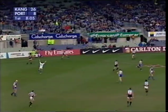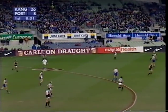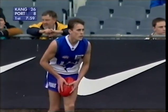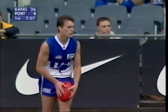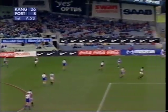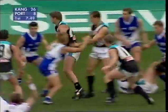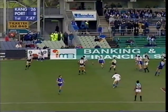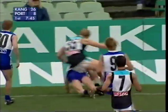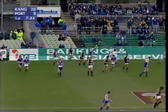Kangaroos by 18 points. Harvey goes short, finds Clayton. Stevens has had it 7 times. Cochrane 5, Harvey 5, and Burton 4 for the Kangaroos. And Hardwick, main possession winner for Port Power with 5, and Primus with 4. Big pack of players. Morgan just somehow weaved his way out of trouble. Couldn't really get enough purchase on the ball. Coming over the top that time was Corns, and he's giving away the free kick.